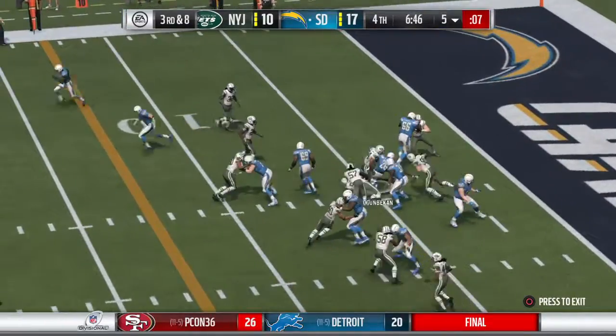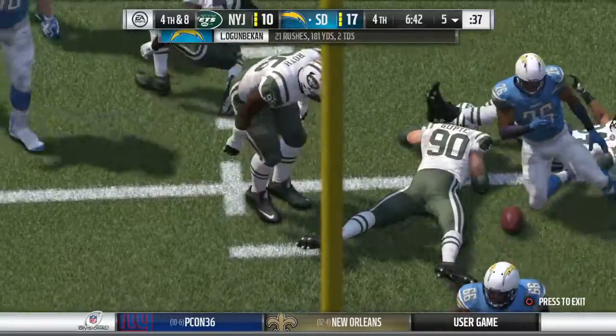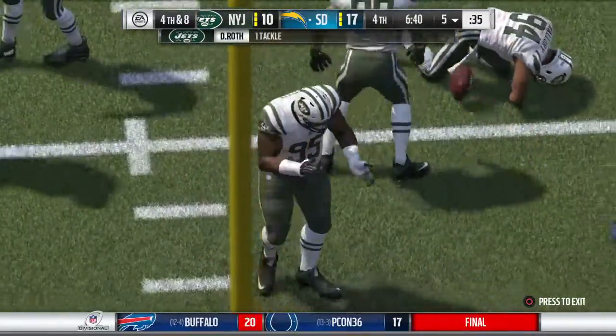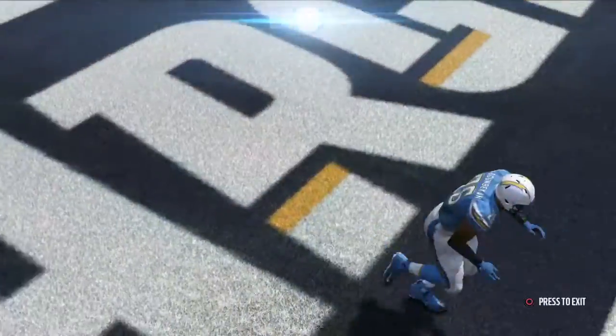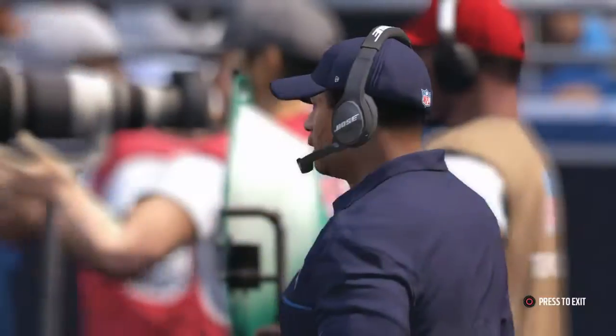And they'll go with the ground attack here. No gain there on the play, and that's going to leave them with a 4th down. Well, he was stopped on that play. He's had plenty of carries all afternoon. Every now and then the defense is going to win one, but I don't think they'll shy away from handing it to him the rest of the game.